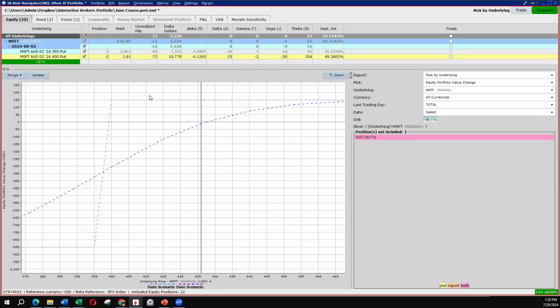And also, if Microsoft does drop down to this 405, 410 level, we can easily perform an adjustment. We can buy this spread back. We can roll it down and maybe out to the following week. So we might be able to roll down to 390.